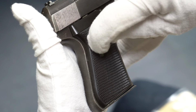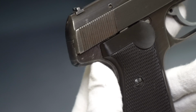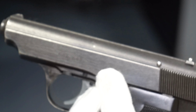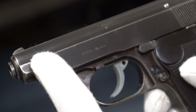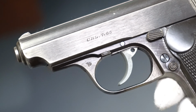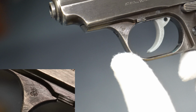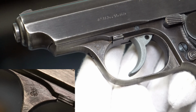You'll see cracks coming out from the screw. Here you see the firing test proof. There will also be one on the barrel. And then here you see a very simple logo, basically almost no logo at all, because this is near the end of the war. This is probably about 1944. And you see it's an Eagle F. Now that's a fairly rare variation.